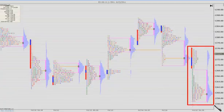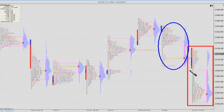And the tool, of course, we use is the market profile. So this is today's market profile for the regular trading hours only. And this one over here is the market profile from the overnight session.